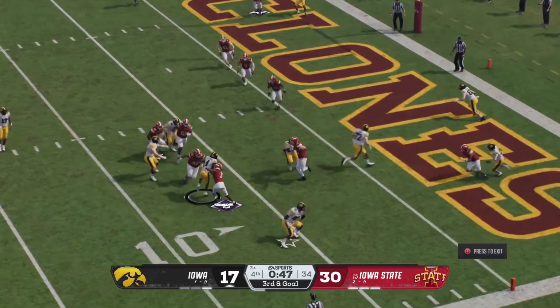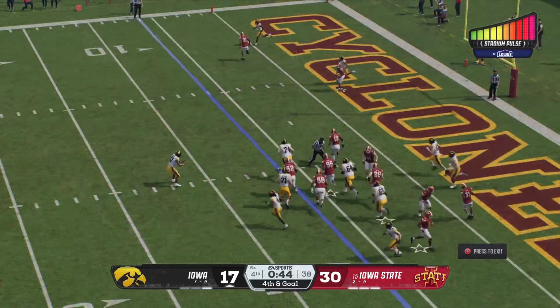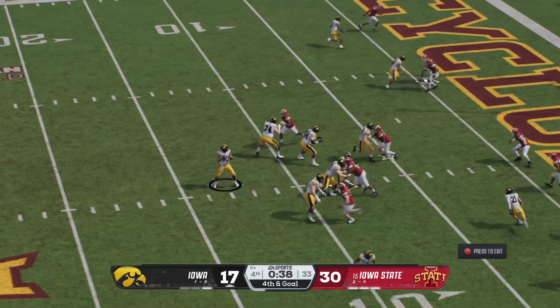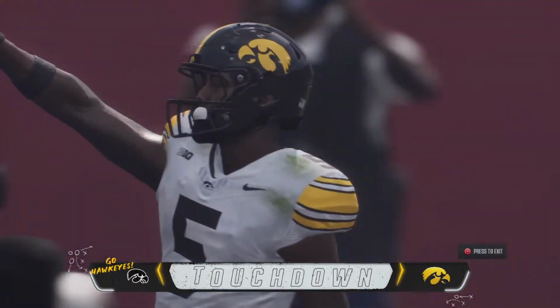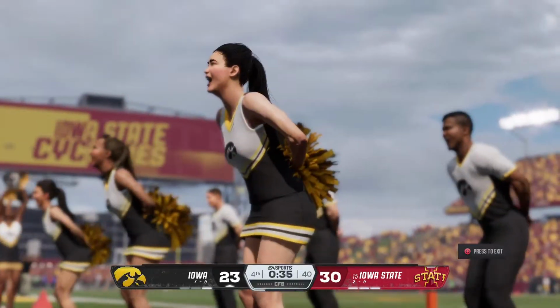Third and goal. Gets it to him on the screen. And it's pretty obvious there was a big hole in that screen, and the defense ran right through it. Snap in the shotgun. Going for 6. Touchdown, Hawkeyes! And here they come, almost all the way back.